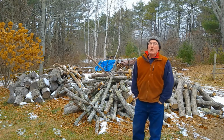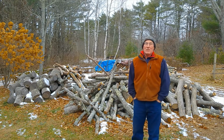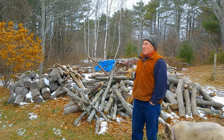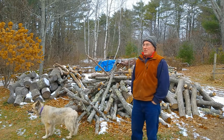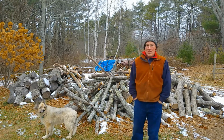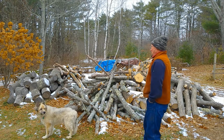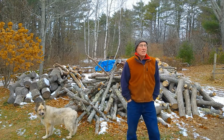It's year-round work. It's about 18 degrees now. I have a nice toasty fire inside, but I'm compelled on my day off to do another segment of wood prep. Macy's always helping me, my dog, my moral support. I deliver throughout the season.